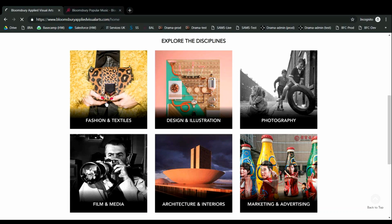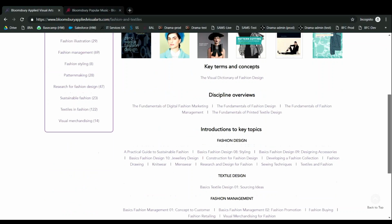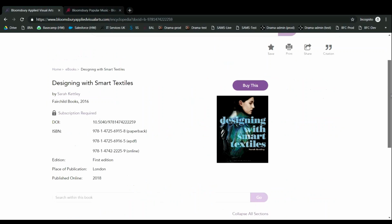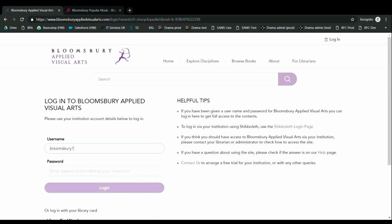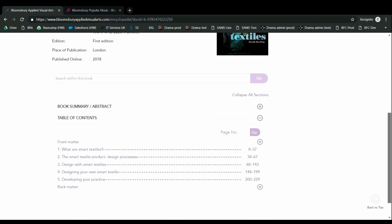So if you're interested in fashion and textiles, you can browse a list of further topics and titles. So here's a book, Designing with Smart Textiles. And pretty much almost all of the books that you'll see on our digital resources are available as full text HTML, so it's just like a web page.